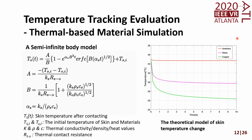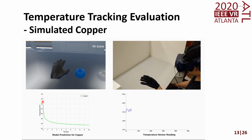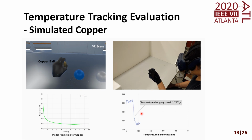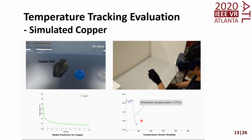And then we adapted the thermal semi-infinite body model on 3 kinds of different materials: copper, glass, and foam. We tried to fit the temperature of the airbag surface with a theoretical model for the 3 different materials. And this is a result of simulated copper. When the user is grasping the virtual spheres, the initial skin temperature is about 13.4 degrees. With the PID control, the ThermAirGlove system could reach thermal equilibrium within 2 seconds from 13.4 degrees to 28 degrees and maintain the temperature from 26 to 27 degrees in the following time.